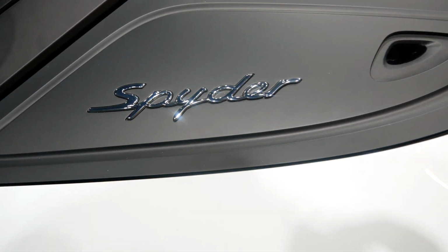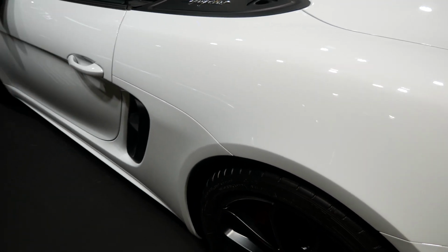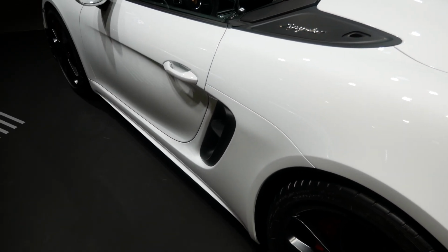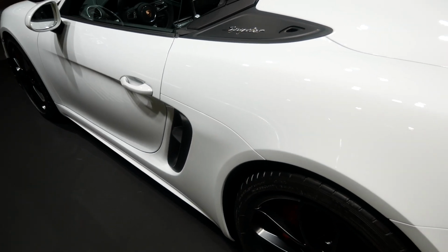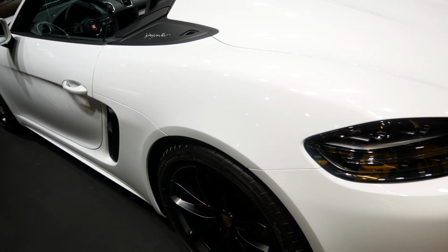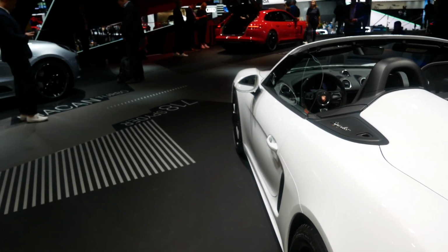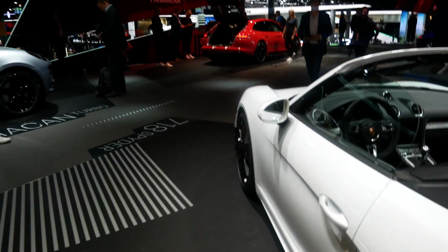Excuse me. What's the total brake horsepower on this? Horsepower is 420. So the max is 301 kilometers per hour. Okay, fair enough. Yeah, it's nice actually, the Spyder, isn't it? I like that. Yeah, and it's a new one.